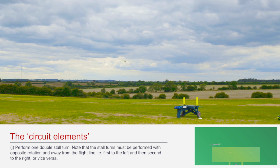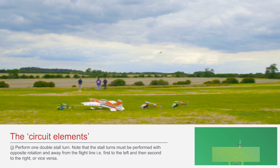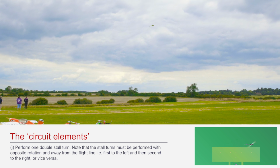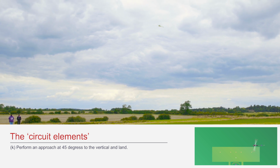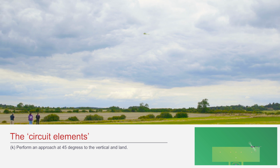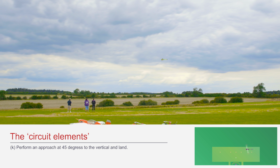The last exercise is 45-degree side-on descent and landing from a minimum of 50 feet, which can be done either from the left or the right at the candidate's choice. The manoeuvre does not need to be started from full circuit speed and may be started from a static hover or, as Summer demonstrates here, by turning into the chosen circuit direction at a smooth hovering speed.